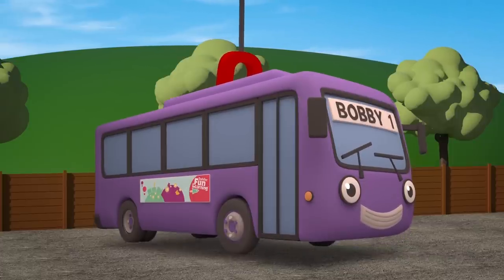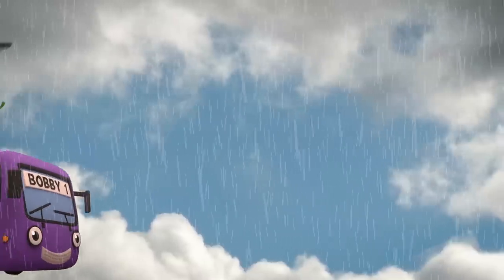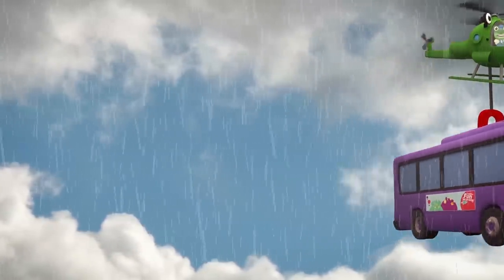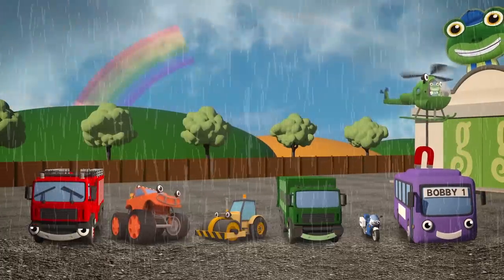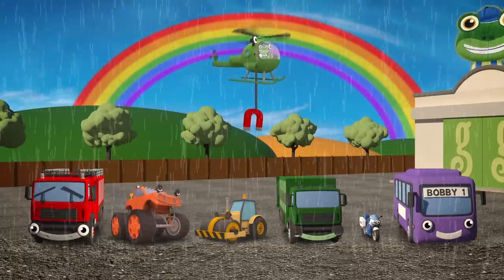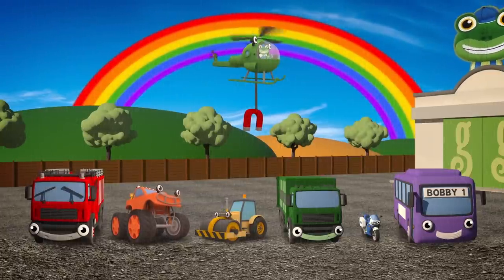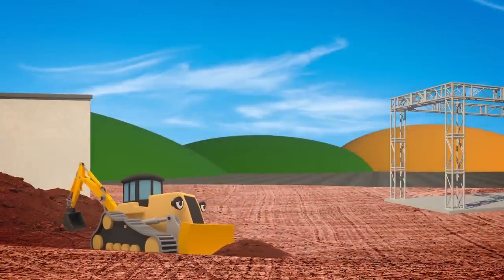Careful now, Helen. Nice and steady. Brilliant. The mechanicals have fixed you up and made your winch even stronger. You can lift Bobby up no problem. And now the vehicles form a perfect rainbow. And they match the real rainbow up in the sky. Beautiful! Thanks Fiona, Max, Rick, Rebecca, Millie and Bobby. And thank you for joining us at the garage today.